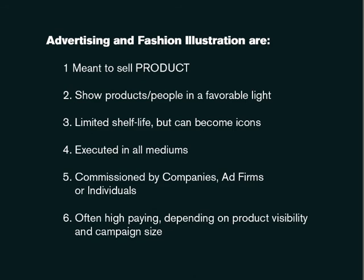They are often commissioned by companies. However, ad firms do commission this sort of thing, where a company will go to the ad firm and say, look, we want you to handle everything. Or they can be commissioned by individuals who may own a company and approach an illustrator to create an icon for them. These are often very high-paying jobs, depending on the product's visibility and campaign size. So if you're working for Coca-Cola, sure, you're going to get a chunk of change, or Tropicana, or one of these other big firms. However, if you're working for Marvin's shoe store, that's something else.